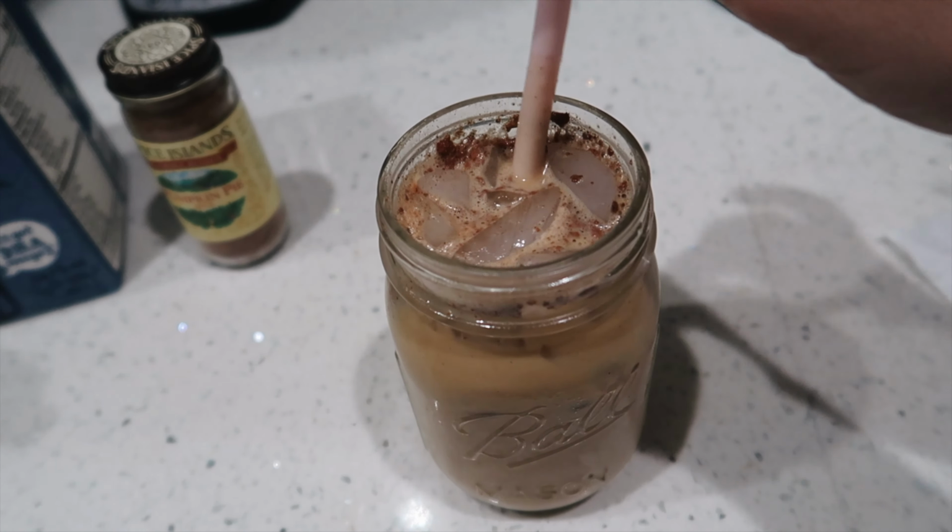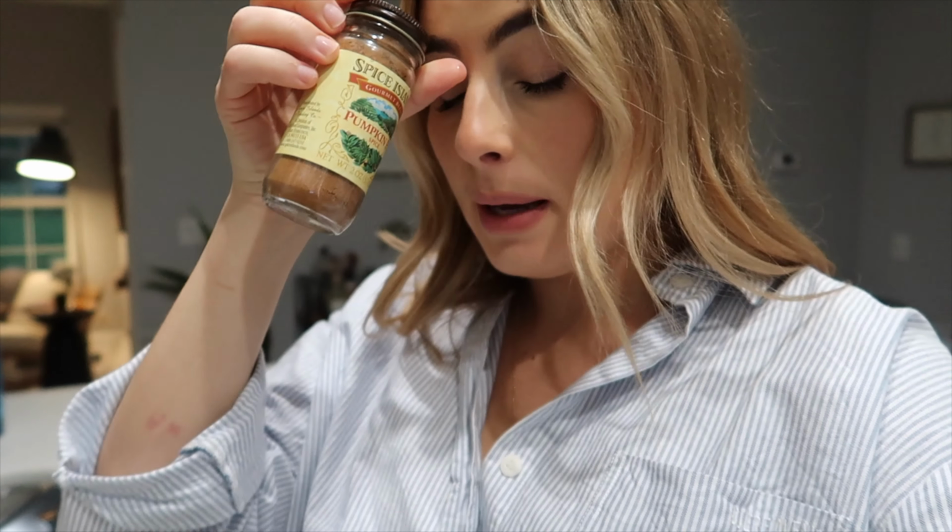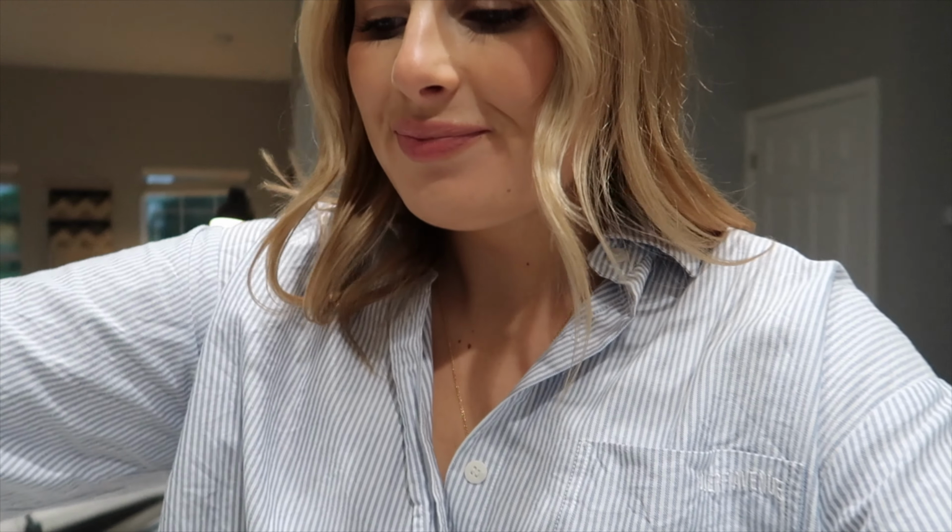And lastly, we stick in the straw. Give it a taste. Ooh! Honestly, that's really, really good. I'm impressed. So, 2 shots of espresso. Eyeball some maple syrup. I just did like a really big splash. Like 10 shakes of this pumpkin pie spice or more if you like it more.